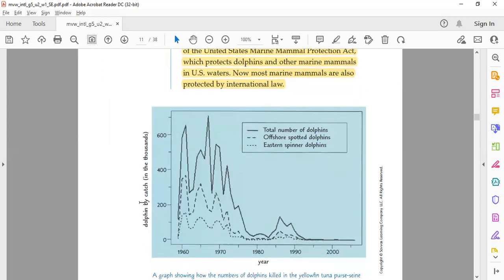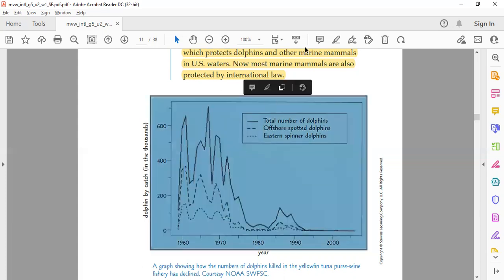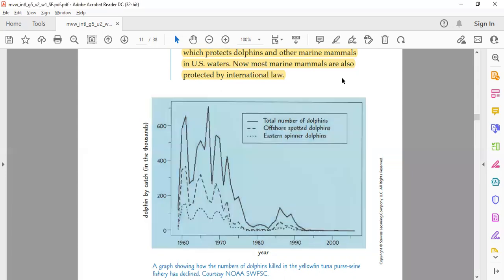As you can see here in the diagram, it shows the total number of dolphins. As you can see, it dramatically dropped between 1962 and 1963. It dramatically dropped. Okay, just a minute. Let me just, yep, here. It dramatically dropped here.